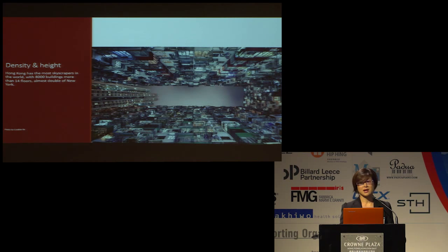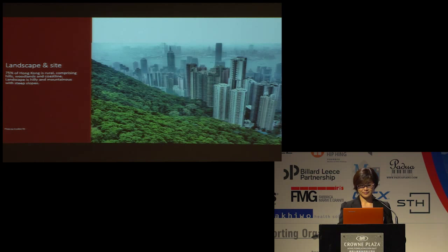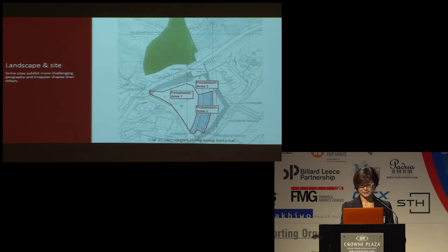Hong Kong has the most skyscrapers in the world, with 8,000 buildings more than 14 floors. That's double of New York City. Landscape and site is also very important, and 75% of Hong Kong is actually rural. The landscape is hilly with steep slopes. Some sites exhibit more challenging geography and irregular shapes than the others, just like what you see on the screen, which is one of our hospital projects.